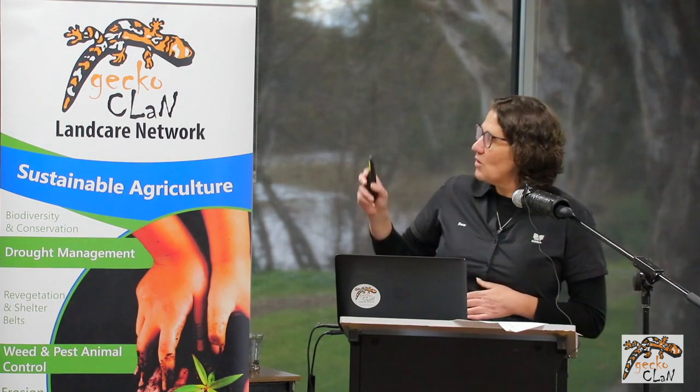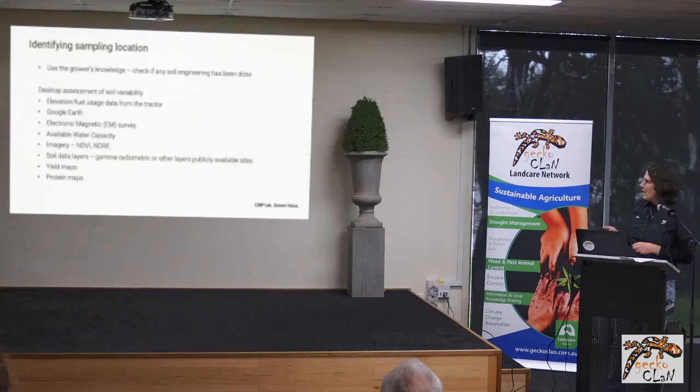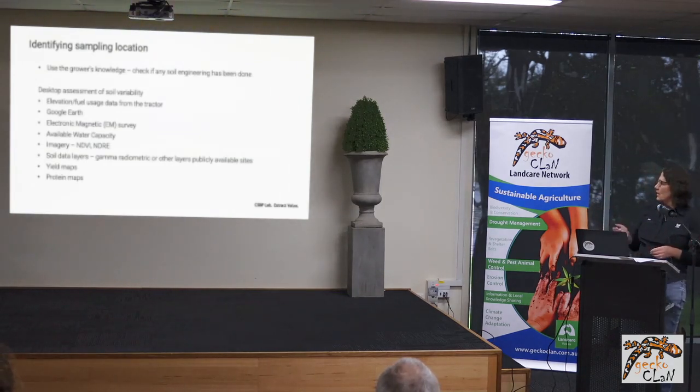assessment of soil variability. And so I've got a laundry list of all the stuff you can either get from the grower or get free to have a look to see where those differences are, even before you go visit the paddock. So then you can go and target areas where you can see what is different. So Google Earth, if they've got EM surveys, if they've got that data, log that into somewhere. The available water capacity is available. You've got imagery, data layers.